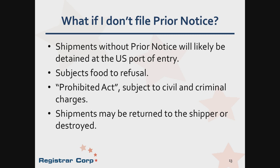Now, you may ask, what if I don't file a prior notice? Failure to file prior notice could result in a variety of different things. Shipments without prior notice will likely be detained at the U.S. port of entry. They're subject to refusal, and not filing a prior notice is considered a prohibited act by the FDA, which is subject to civil and criminal charges for the company. Lastly, shipments may be returned to the shipper or even destroyed.